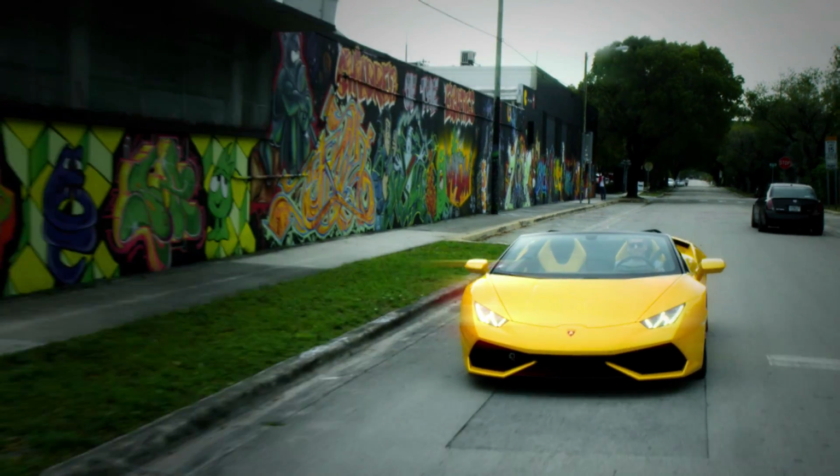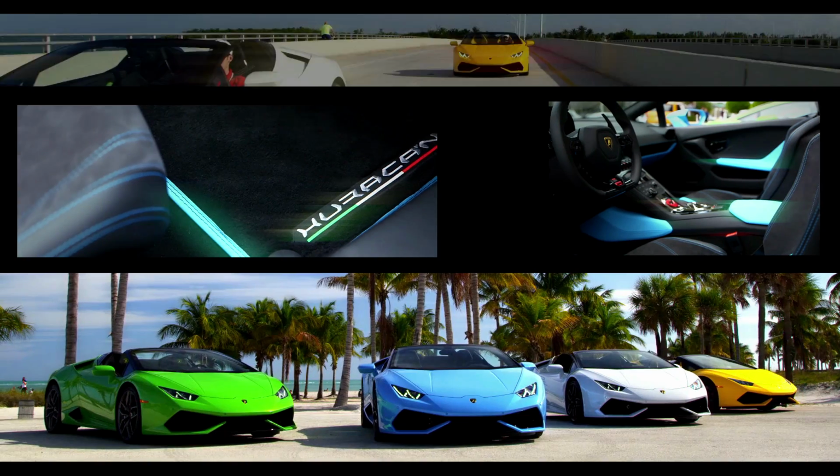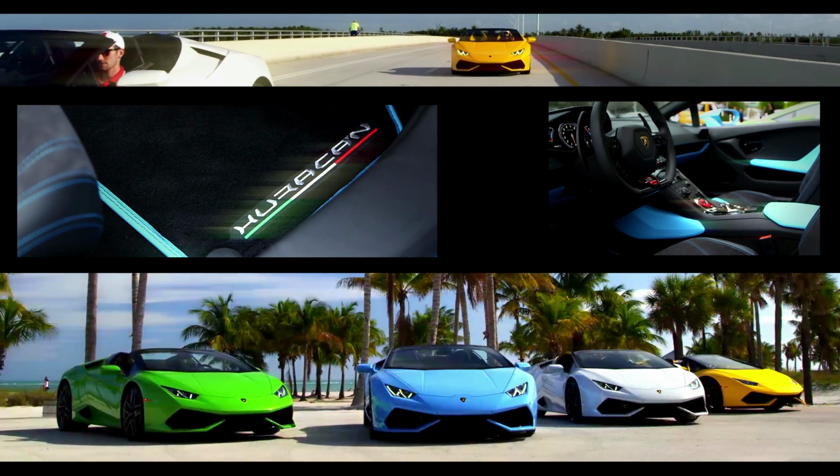Channeling my inner Don Johnson because I'm in Miami and I'm on the international launch of the Lamborghini Huracán Spyder, which is going to be in UK showrooms in April.